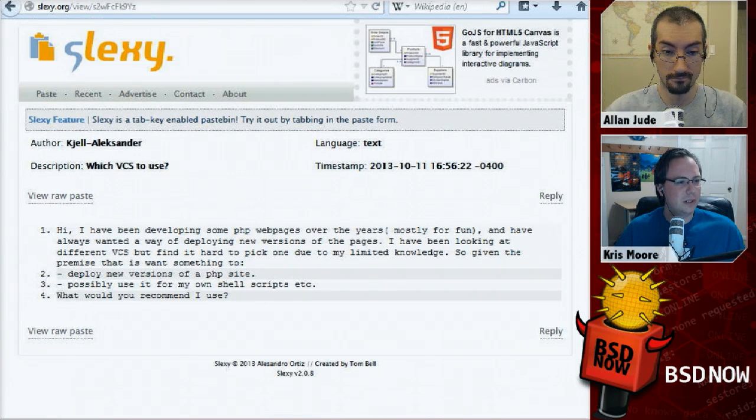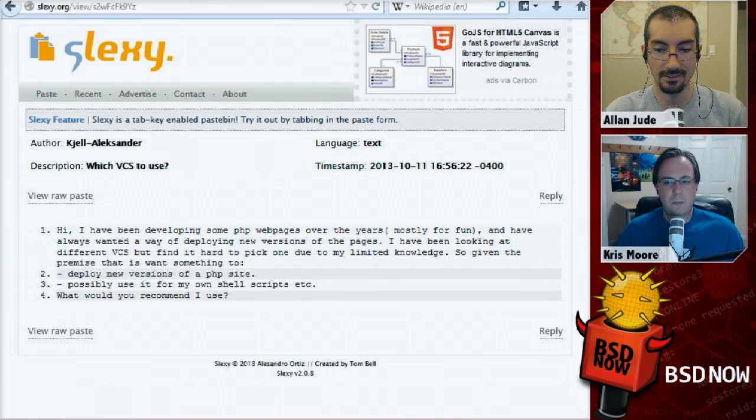Okay, so next question here from, looks like Alexander? Yes, Alexander. Okay. So he's saying he's been developing some PHP web pages over the years, mostly for fun, and he's looking at ways to deploy new versions of the pages. He's looking at different version control systems, and he's having a hard time picking one due to his limited knowledge. So what do you use for version control?